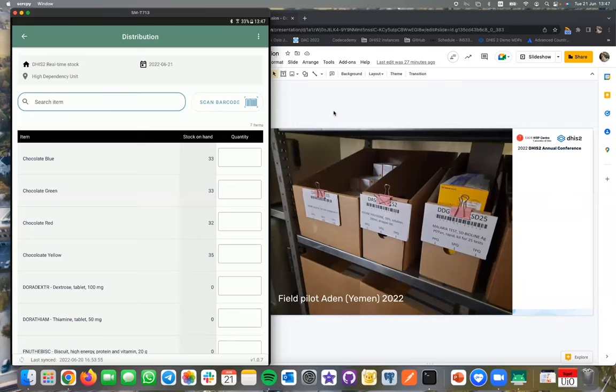It means you're distributing so that you're sure that you're in the right place, you're not discarding or correcting. You can see the organization unit, the date, and the facility where you're distributing to, just to make sure that you don't mix up where this is going.